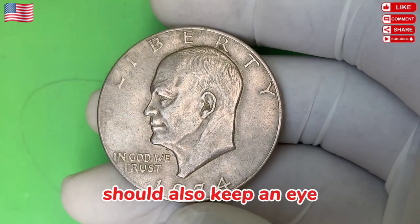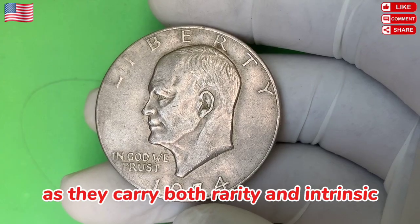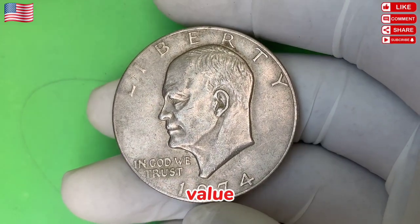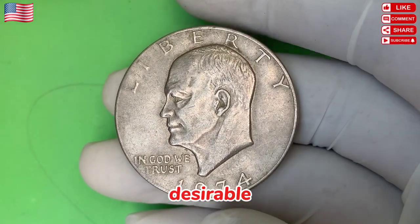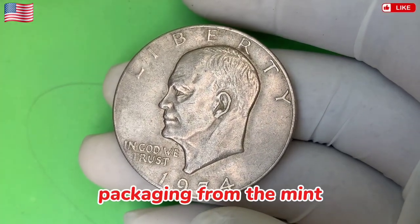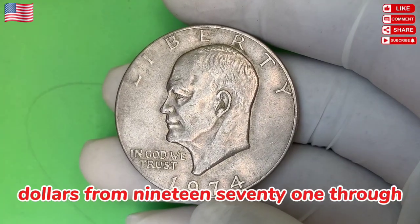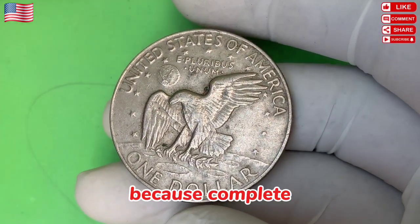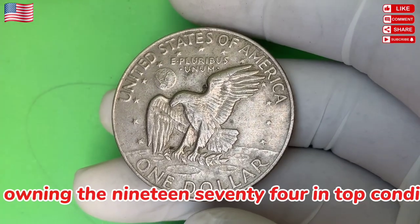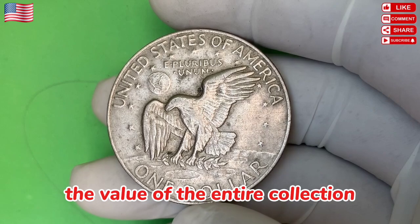Collectors should also keep an eye on the silver versions of the 1974 Eisenhower dollar as they carry both rarity and intrinsic value. Proof and uncirculated silver issues are especially desirable when they are still in their original packaging from the mint. Building a complete set of Eisenhower dollars from 1971 through 1978 is another great strategy because complete sets are highly prized in the market, and owning the 1974 in top condition strengthens the value of the entire collection.